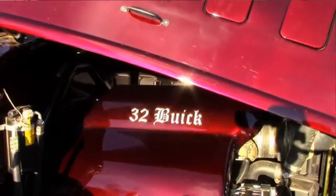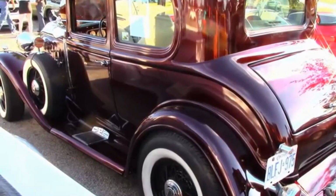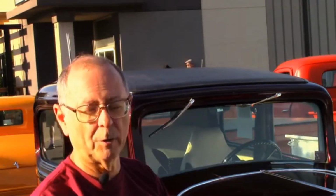It has a 4.8 GMC pickup engine, the automatic electronic transmission in it. It's a great cruiser down the highway. We drive it down through the States. It's very comfortable. As a depression car, there aren't many of these full-size Buicks around. It is a rare car. Yeah, there weren't that many Buicks. They made 4 different sizes of cars. This is one of the bigger ones, and it's a 5-passenger coupe. Most of them were sedans. So, yeah, it's fairly rare.